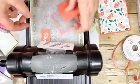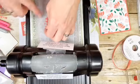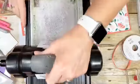Okay, so there's that. Let me take Miss off of here and get this big, oh, it's stuck because my plates are so scratched up. Let me get the big shot out of the way.